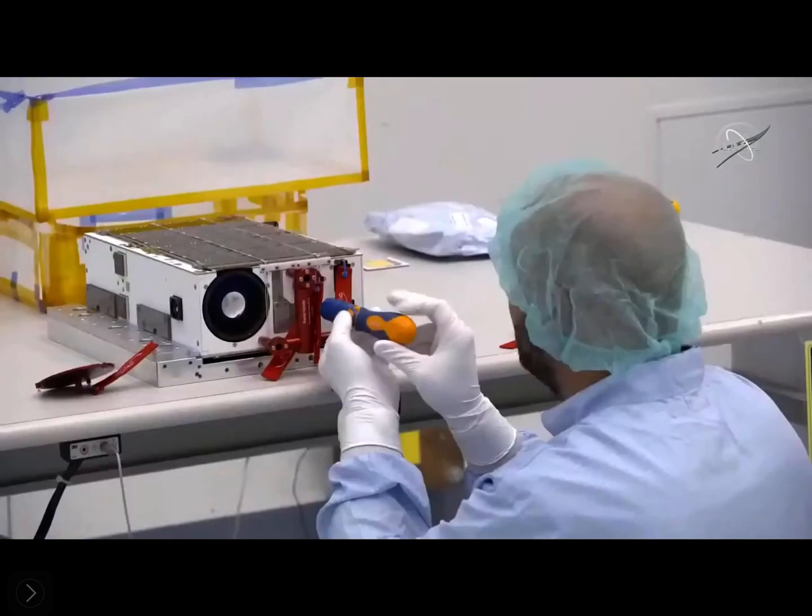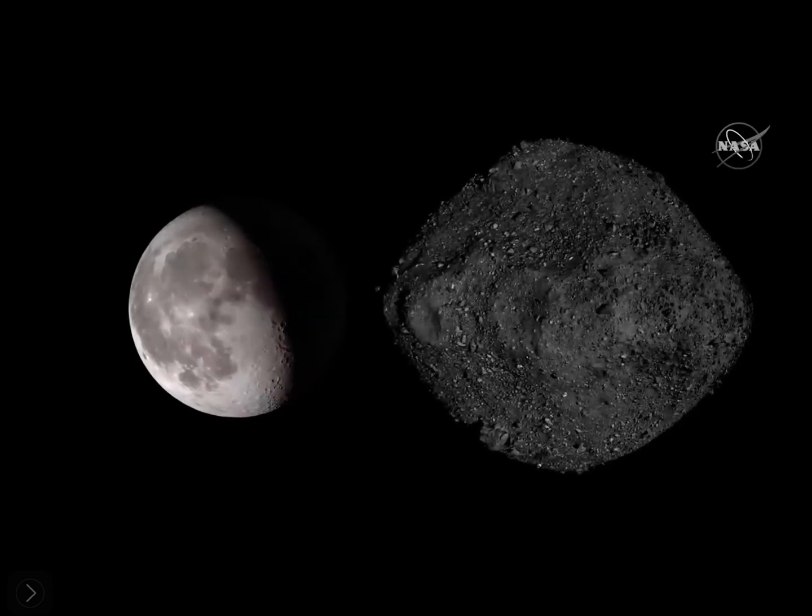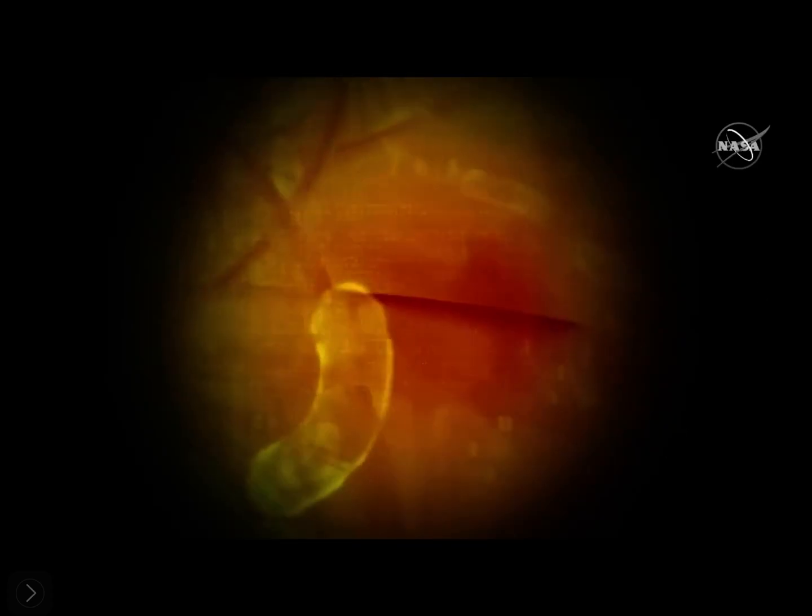And these CubeSats are on tap to study a range of topics, from the moon to asteroids to the effect of space radiation on living organisms.